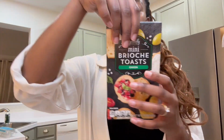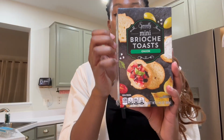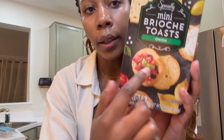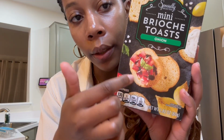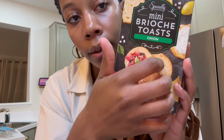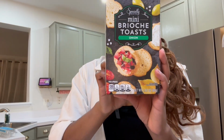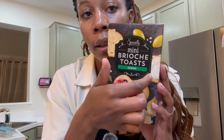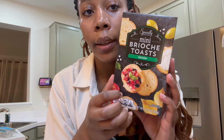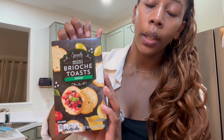Then we also got these mini brioche toasts. These look so good, even just the packaging here that shows an example of something you can make. Just looks really good. And this here kind of looks like the cheese that I got, so I think this should be really good. I'm excited to give it a try.